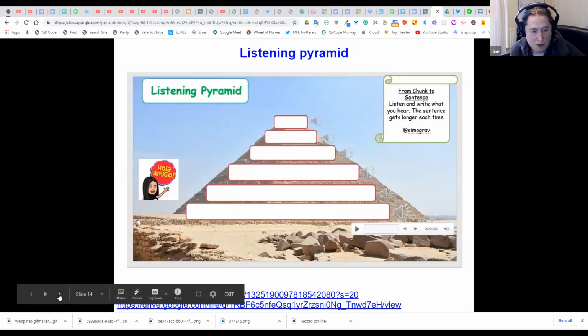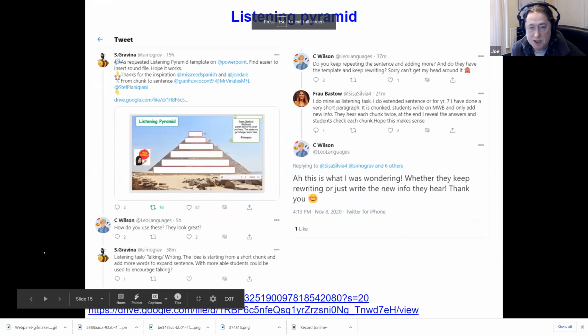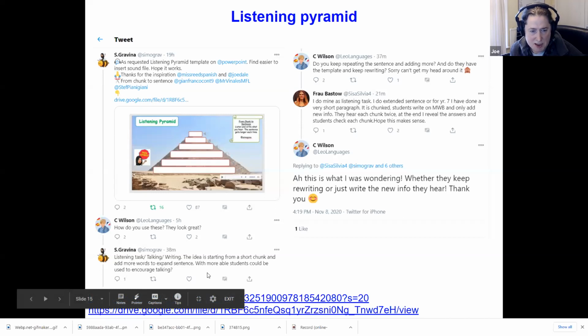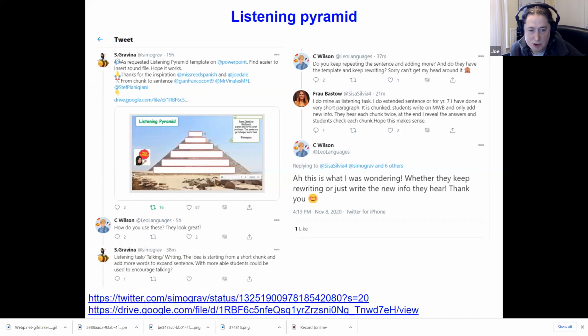Okay. If I go to the next one, this is an explanation of how you can interpret the use of listening pyramids. So as you can see, Simo Grav here is talking about the fact that she's sharing the file. Claire Wilson is asking, how do you use these? They look great. And then she goes into a bit of detail. As you can see, it's saying listening task, talking or writing. The idea is starting from a short chunk and adding more words to expand sentences. With more able students, it could be used to encourage talking.